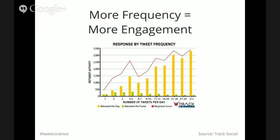It's going to help you establish yourself as an authority. It's going to give you more opportunities to engage with your fans, and it's going to give you a chance to get more total response. Greater volume is generally going to correlate to greater total response. So don't be afraid that you are tweeting too much. As long as you've got great content and you're following all the general rules that Jimmy has talked about, you should be really good to go there.